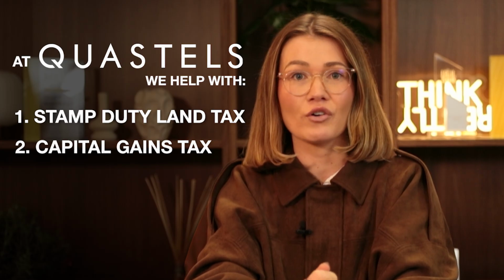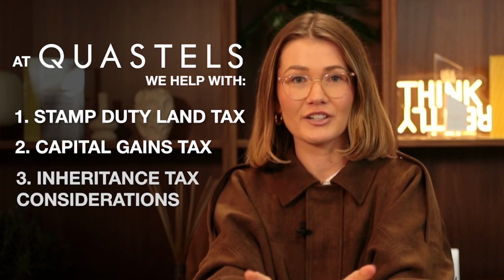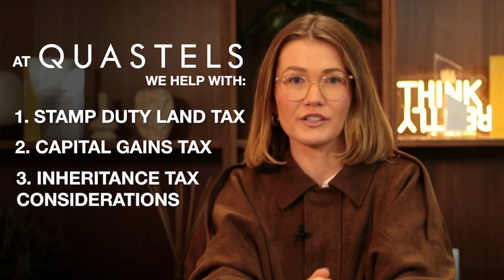At Quastels, we have an in-house tax team who can advise on things like stamp duty land tax and whether any reliefs are available, capital gains tax on any future sales, and inheritance tax considerations for overseas owners. The rule of thumb is early planning can help avoid unexpected costs at a later date.